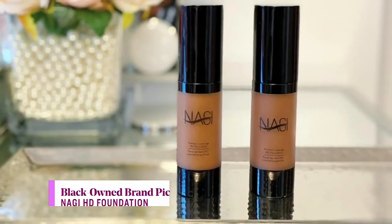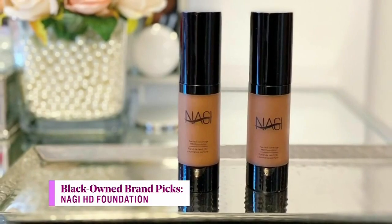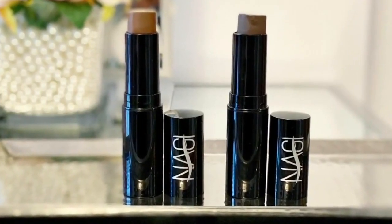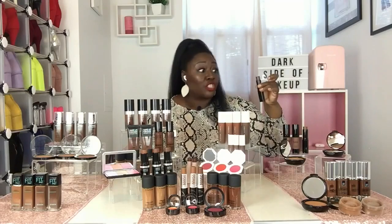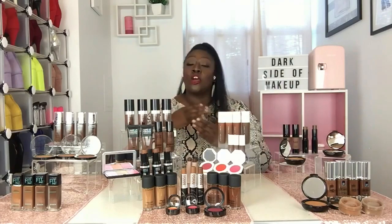Up here we have Naji Cosmetics. They also have their HD foundation. It gives you good coverage. It's hypoallergenic and it's also cruelty-free. They also have their multi-purpose beauty stick. It's a foundation as well as a contouring stick, and the colors run really, really deep as well. I love it. And they also have their compact powders too, and you can get that on www.najicosmetics.com.